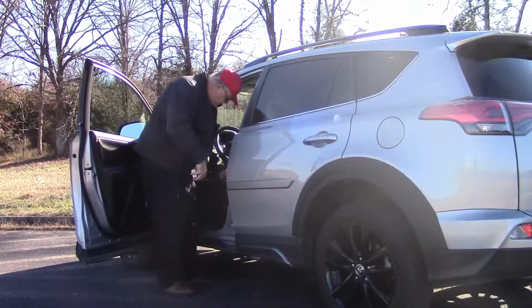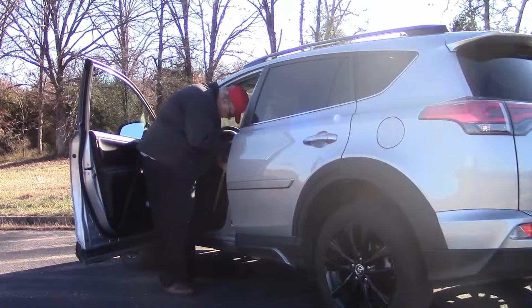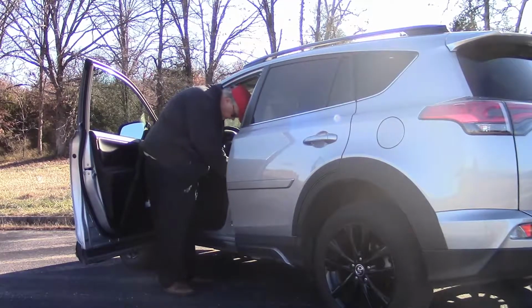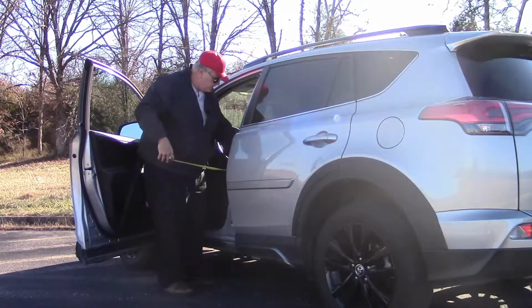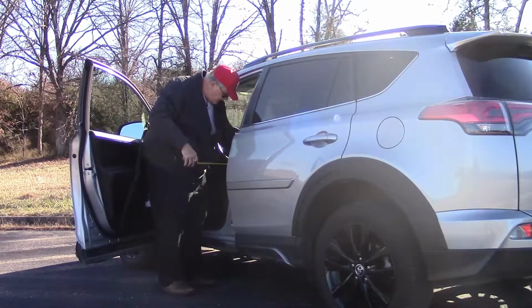All right, let's measure the seat bottom width right in the center of the seat. Overall is 19 1/4. All right, and then we'll measure between the bolsters of the seat. It's 12. Seat back width is 20 1/2.